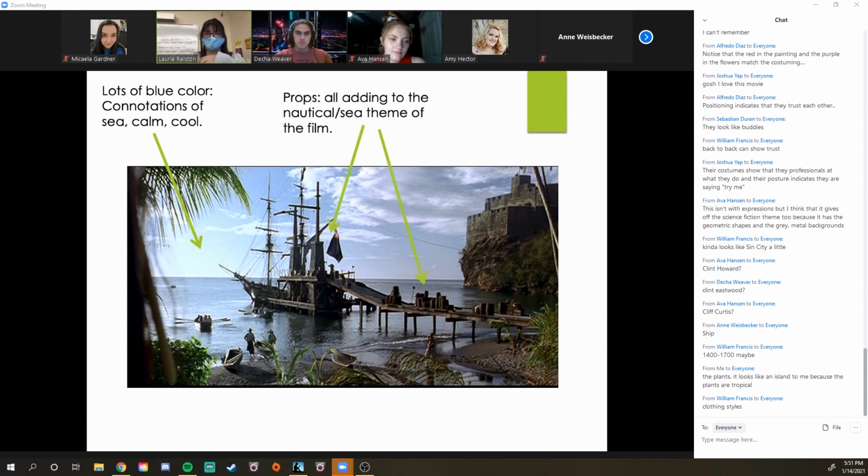There's a lot of props that add to the nautical theme. In the ship, we can see there's the flag, I guess, and all these little wooden crates that are being loaded on. Obviously it's the Caribbean because of the tropicalness, right? And we start thinking, there must be pirates, right?